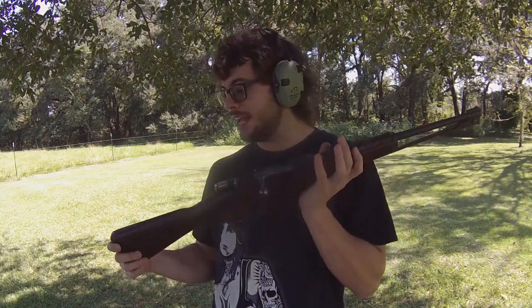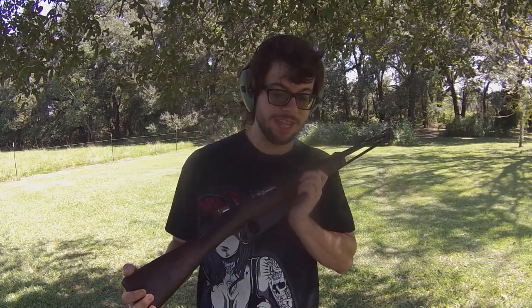I was not expecting to like this rifle. I really was not. Whenever I bought it, I was like, that's going to be a waste of money, and there's no way in hell I'm going to like the rifle. And even if I do like the rifle, there's no way in hell it's going to shoot. These things are known to just have the bores absolutely destroyed in them because of how they were stored over in Africa. And that's just the nature of the beast. But this one, oh boy, did I get lucky with this one.